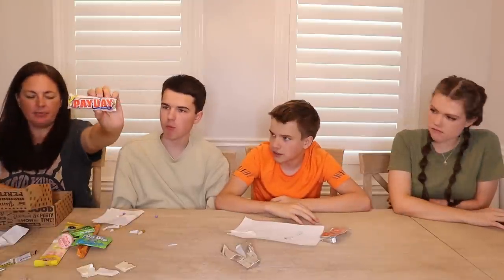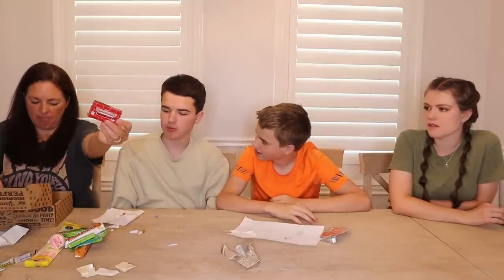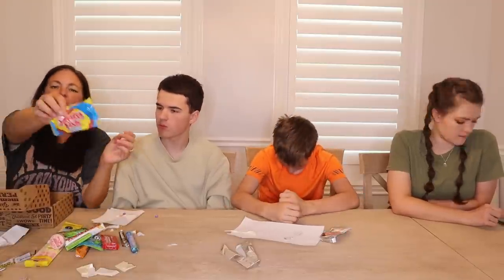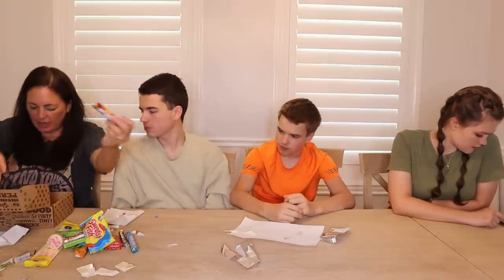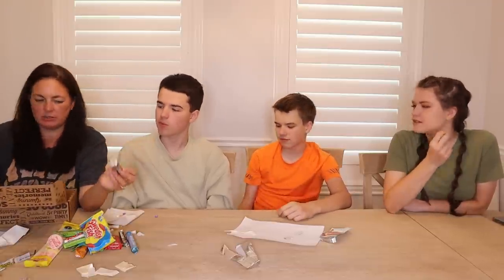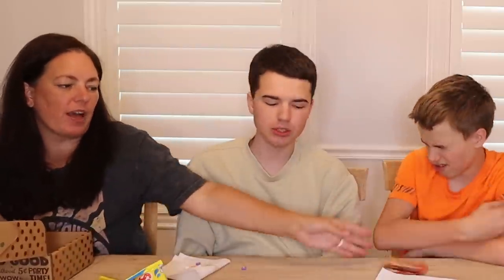There's Payday. Double Mint. Boston Baked Beans. Mentos. Ooh, but I don't like Mentos in the mint. I like them in the rainbow. Tootsie Rolls, which is one of my favorites. I love Tootsie Rolls. Swedish Fish are always so good. Classic. Lifesavers, which is interesting that they have those plus the square charms. I know. Hot Tamales. That is a classic 30s and 50s. We're trying the Hot Tamales.